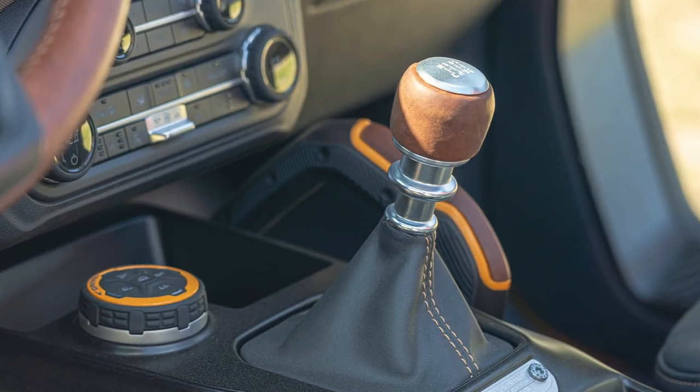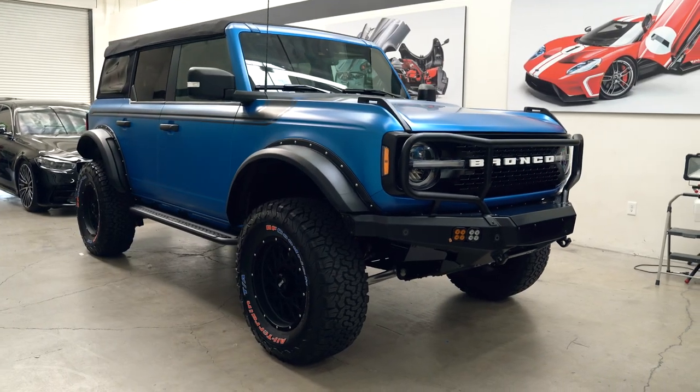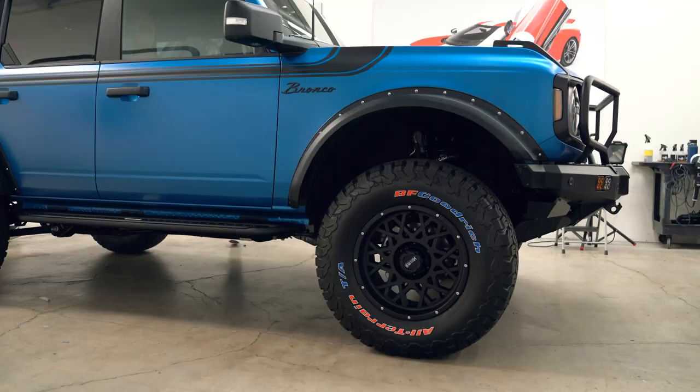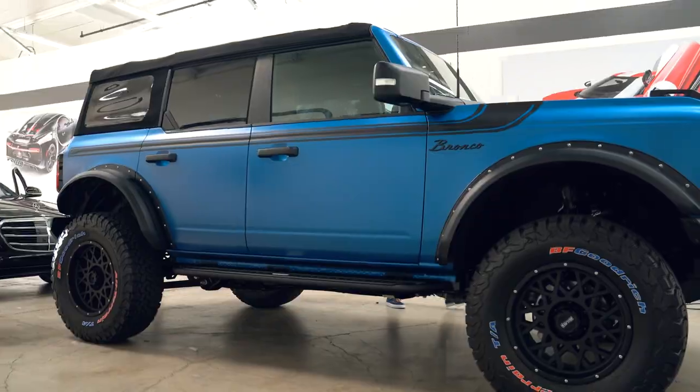So on the lower trim model, you can get a 7-speed. Otherwise, the EcoBoost 6, it does have a 10-speed automatic. Not as cool, but it works with the car. This one, of course, is going to be your 4-door. The other vehicle behind us is the 2-door platform. They do make a smaller Bronco as well.